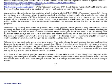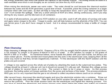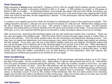Fill the electrolyzer with the NaOH solution until the plates are just covered. A voltage is now applied across the whole set of plates by attaching the leads to the outmost two plates. This voltage should be at least 2 volts per cell, but it should not exceed 2.5 volts per cell. Maintain this voltage across the set of plates for several hours at a time. The current is likely to be 4 amps or more.